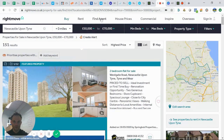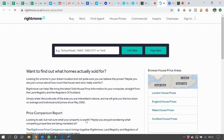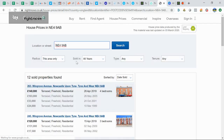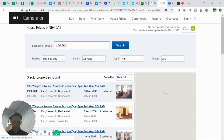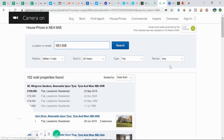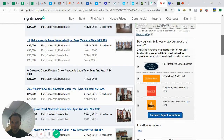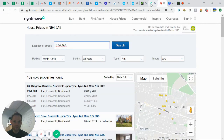So what we do is quickly jump up here, go to house prices, sold house prices, open that up, and then just put in NE4 9AB. What we want is any title on a flat because it's a 2 bed flat. And you can see there, 2006, 75. So there's not much to compare on that street like for like. Just go out a quarter mile. 2 bed flat, 51, 87, 3 bed, 58, 77. So I would probably cautiously say 70 grand for that, which is what it's advertised for.